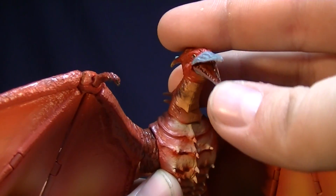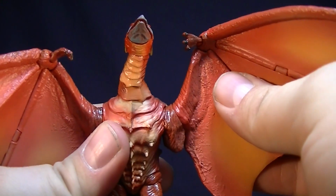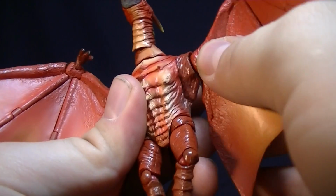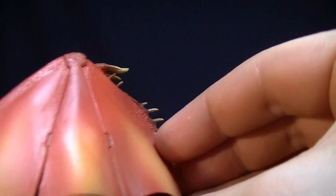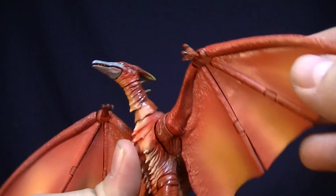For his mouth, can move up and down. Also has a little bit of a wiggle to it. Then for his wings, shoulders can move up about that far, down about that far. One thing to point out is his wings are actually really easy to pop out. But his wings can move down about that far without popping out of the ball joint. Can move back about that far.